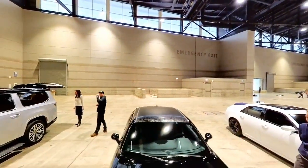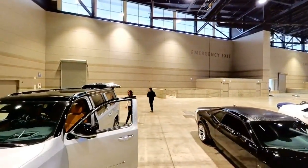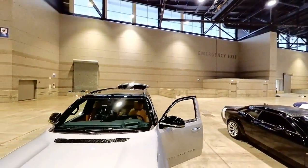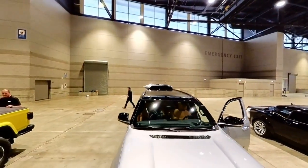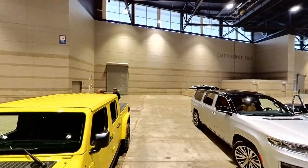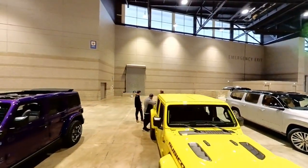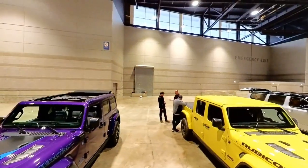People you see here are invited journalists taking a look at the concept car and new technology. A lot of the new EVs will be here, and a lot of the new technology will be here. As far as what you hear in the background, that's the Hellcat EV.